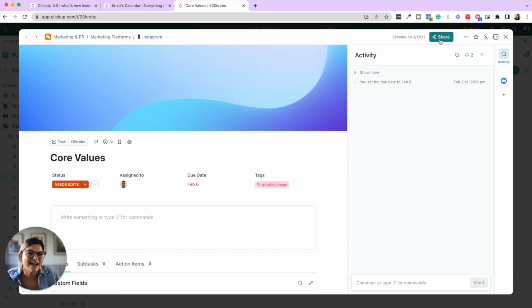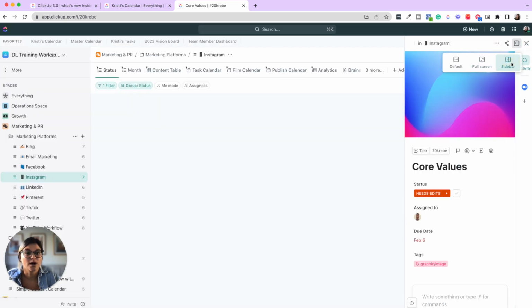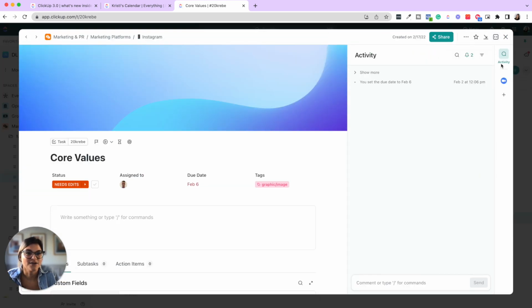Okay, then you have activity, share, favorite, minimize. You can switch the layout. So you could do default, full screen, or sidebar, which is super cool. And then also I am obsessed with this bar on the side.